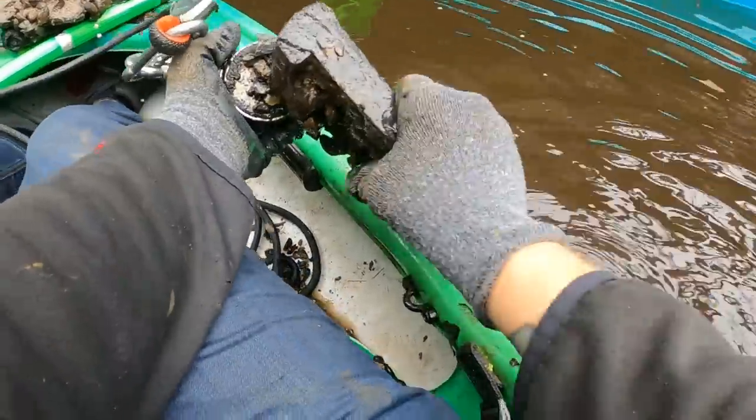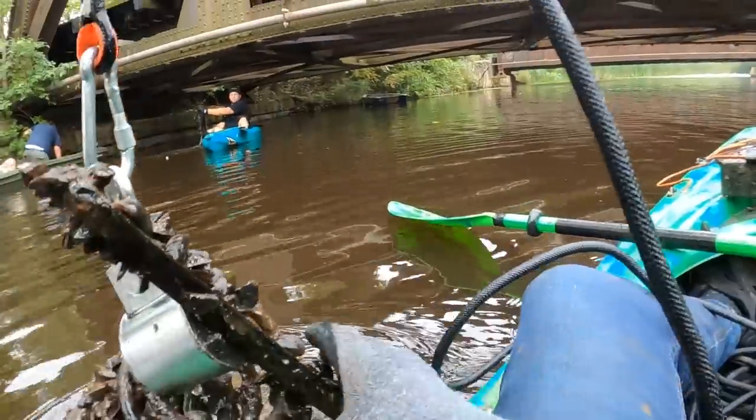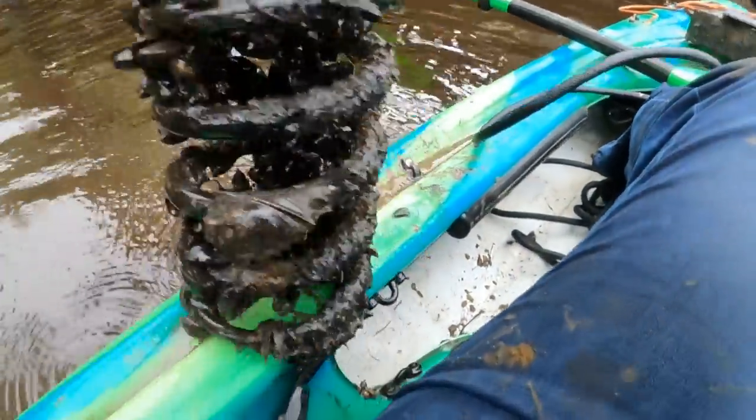What is this? Check this out. I thought it was a hatchet. I'm not for sure what it is. Got something coming up. What? Another spring. Look at this thing. Look at all the clams on it too.